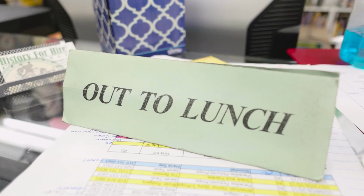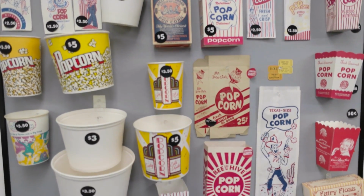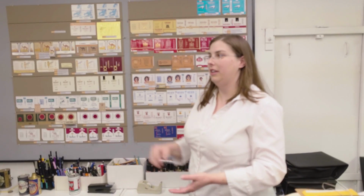So this is Richard. He's our graphics artist. Hello. Richard has gone through the years and he's made all these, but he's done the research for a prop master. So all I have to do is come in and look at the board and say, oh, I need 1911 cigarettes. Well, there they are.